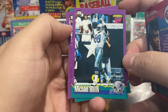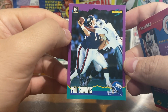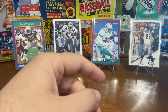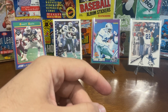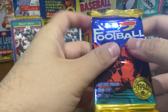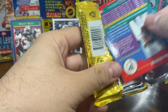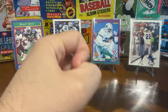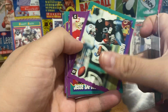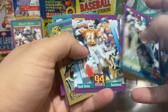Got Michael Irvin, Terry Kirby, and Phil Simms getting just demolished by the Dallas Cowboys. 94 had to have been Simms' last year featured on a card, because I thought 93 was his last year, so they might have just put him in the set. Maybe because he hadn't announced his retirement. I don't remember the timing of that, but sometimes they would put those guys in for an extra season as like a tribute. I know they did that in baseball with some sets. Like George Brett, they'd keep him in for the 94 set, even though he had retired in 93.